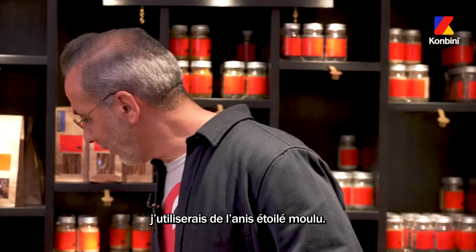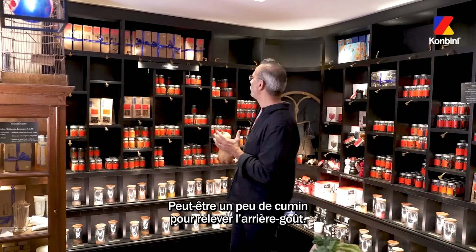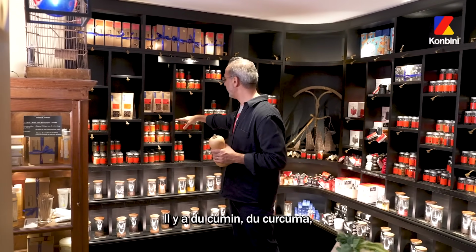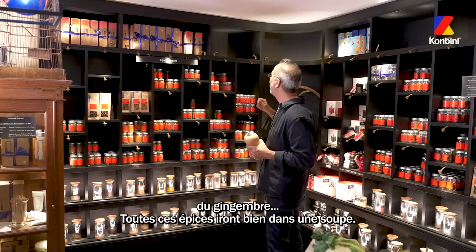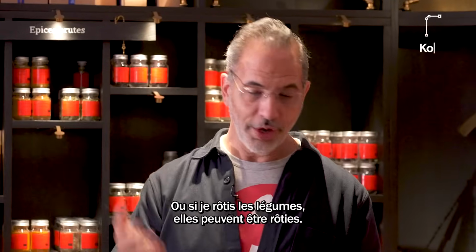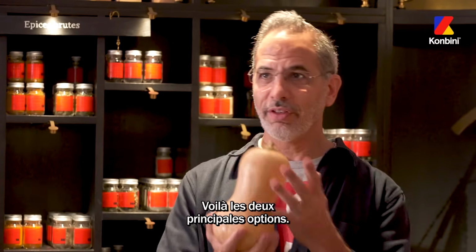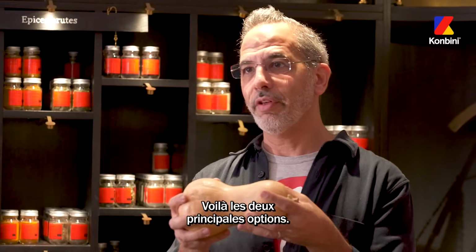I would grind some star anise, maybe a bit of cumin for a bit of savory notes in the background. So there's cumin here, turmeric, which adds flavors, but also adds color, ginger, all that could go into a soup, or if I roast the vegetables, it can be roasted. Or yeah, those are kind of the two main options.